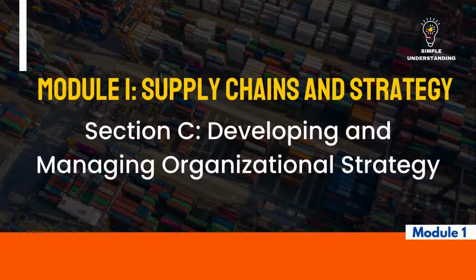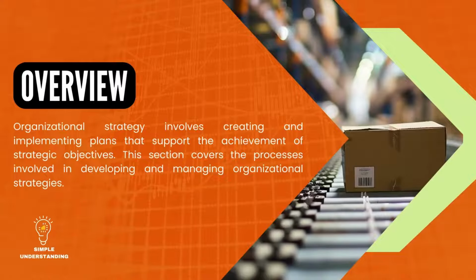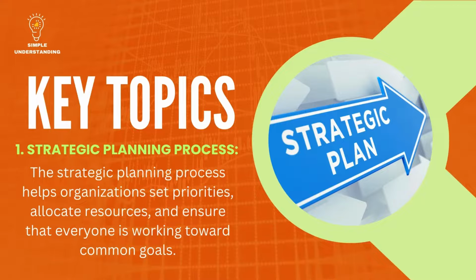Section C. Developing and managing organizational strategy. Overview. Organizational strategy involves creating and implementing plans that support the achievement of strategic objectives. This section covers the processes involved in developing and managing organizational strategies. Key topics. 1. Strategic planning process. The strategic planning process helps organizations set priorities, allocate resources, and ensure that everyone is working toward common goals.